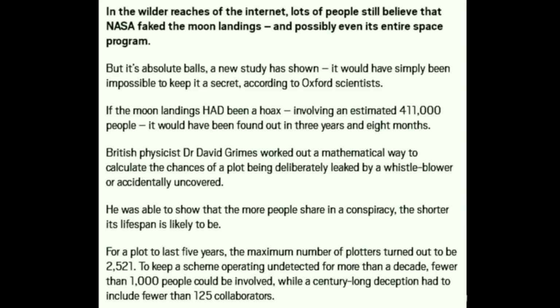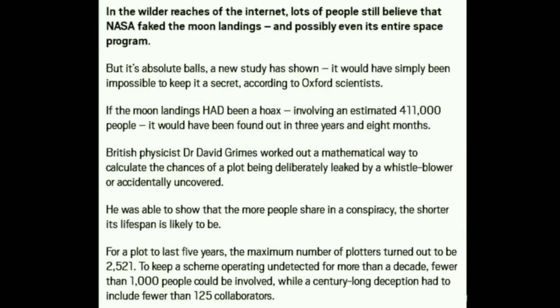It would have simply been impossible to keep it a secret, according to Oxford scientists, if the moon landings had been a hoax involving an estimated 411,000 people. It would have been found out in 3 years and 8 months. British physicist Dr. David Grimes worked out a mathematical way to calculate the chances of a plot being deliberately leaked by a whistleblower or accidentally uncovered." Now then, what this shows is that Dr. David Grimes has done no research into what moon hoax researchers claim, right?